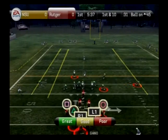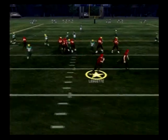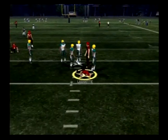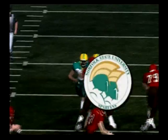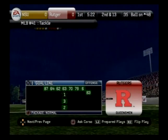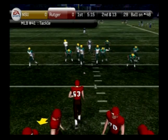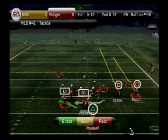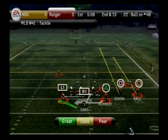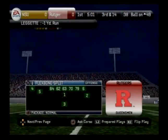First and 10, ball on the 45-yard line. Number 41 makes the tackle, 3-yard loss on the play. Second and 13, ball on the 48-yard line. Number 56 makes the stop, 1-yard loss on the play.